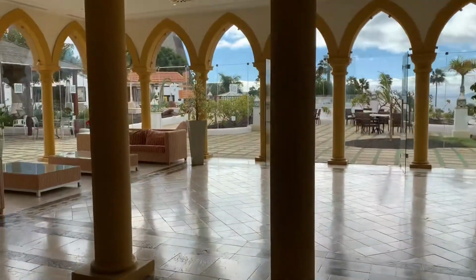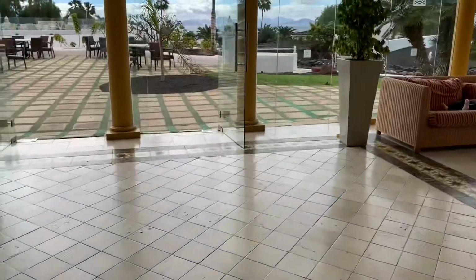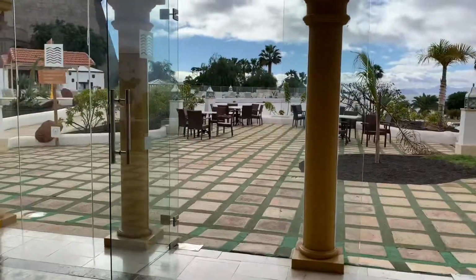Reception, so if you can't film that bit because you might get torn off, but we will try. Just walking through now, the reception. The lounge area. And then we make our way outside.